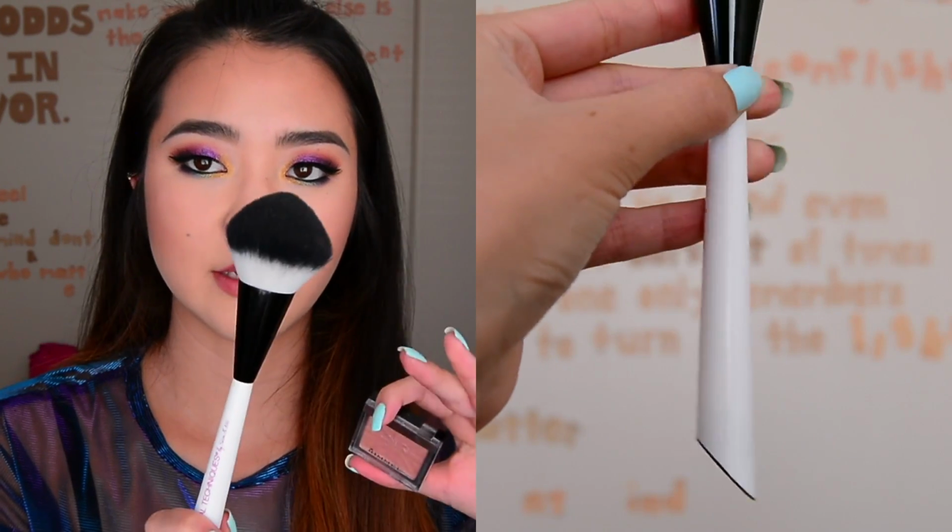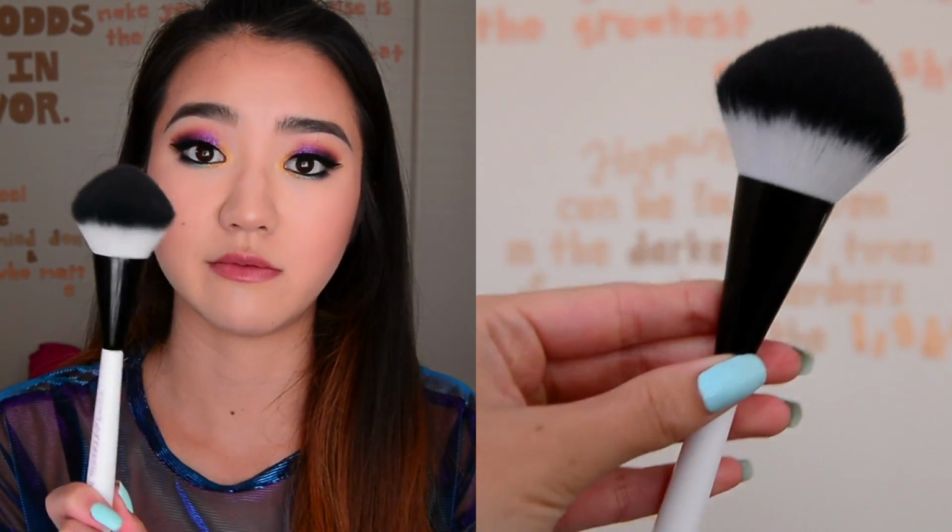Another product I used in my Get Ready With Me video, and the product I use with this blush, is this brush. This is the Real Techniques Point L brush, and I explained in that video, I guess it's like a collection of brushes that are all shaped this way, so they come to this tapered tip, but they're all different sizes, and so they're intended for different parts of the face.